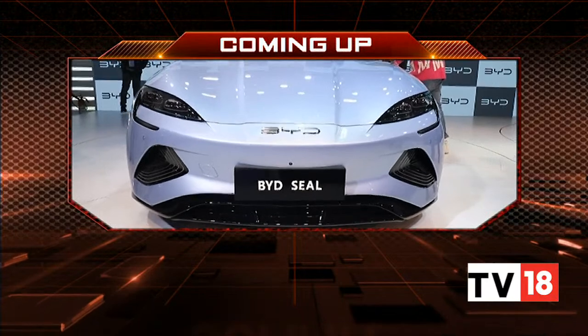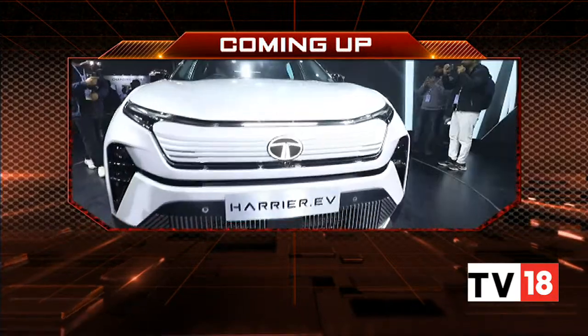Considering many luxury car and two-wheeler manufacturers had decided to give the Auto Expo 2023 a miss, we were very curious to see what the participants would put on show, and needless to say, we weren't disappointed. After this very short break, we'll take you through all the EVs showcased at the Auto Expo 2023.